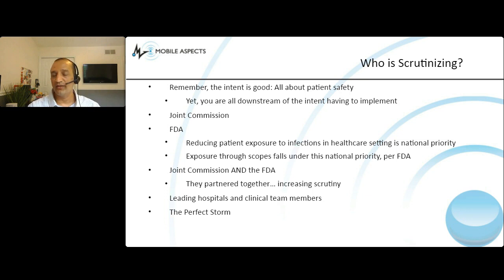Then the Joint Commission and the FDA actually partnered together. And this made it not go up times two. This made the scrutiny go up exponentially, not just in a linear fashion, but exponentially. Once they got together and they started to compare notes and they started to do meetings together, et cetera, this really increased the scrutiny even higher. But again, they're trying to keep us safe. They're trying to keep our patients safe. They also pulled in leading hospitals, clinical team members. And again, this just became the perfect storm for what you all are dealing with today.